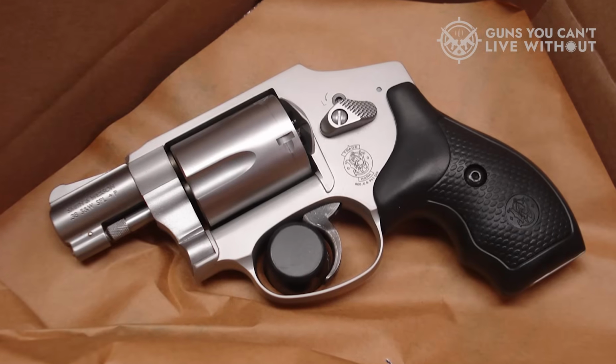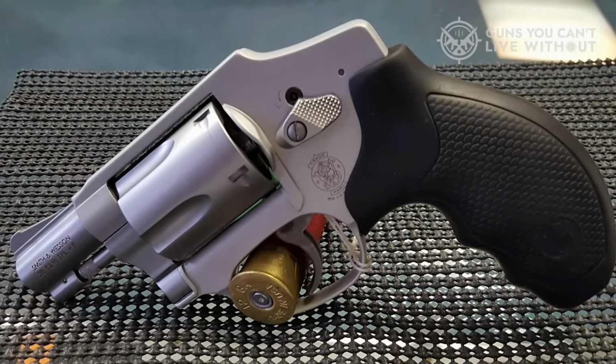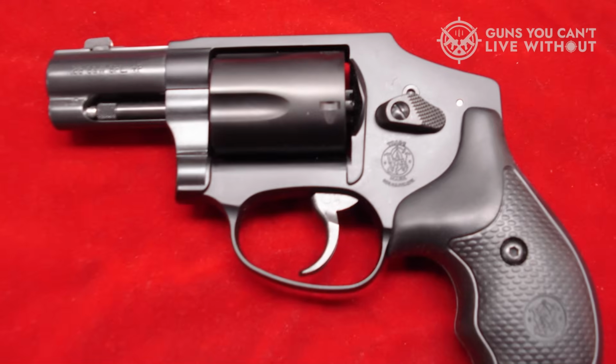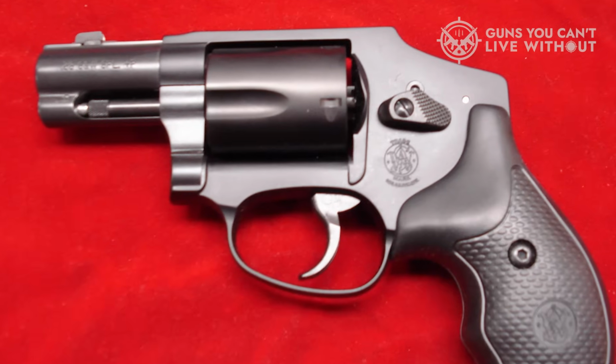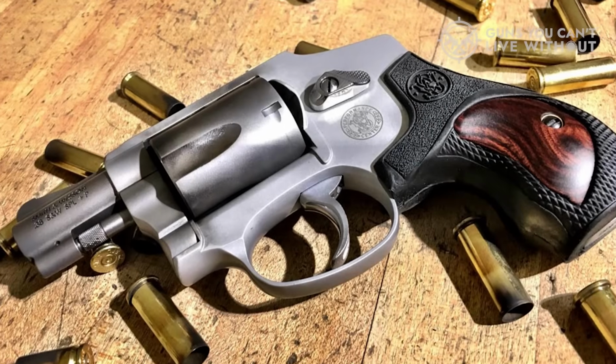The grips aren't only visually appealing with their cherry-colored wood accents, but also effectively reduce recoil better than the synthetic grips of the older models. The frame features a stylish two-tone look, with shiny stainless steel on the barrel and cylinder and a matte silver finish on the rest of the frame. This revolver is available with a price range starting from $450.